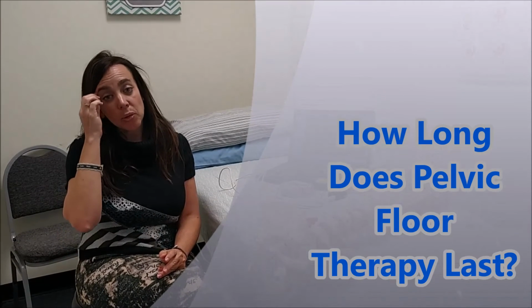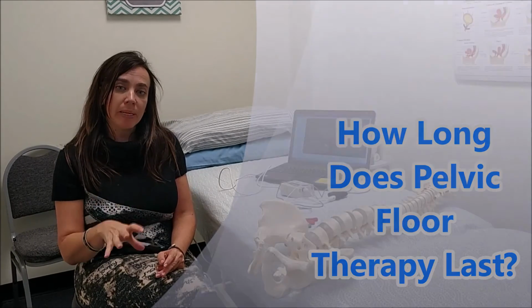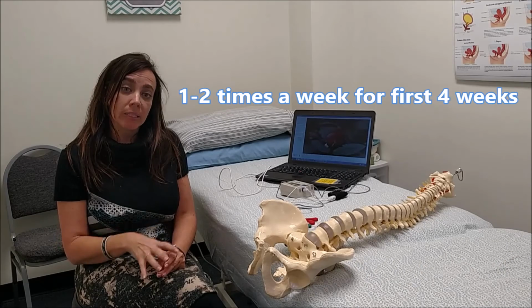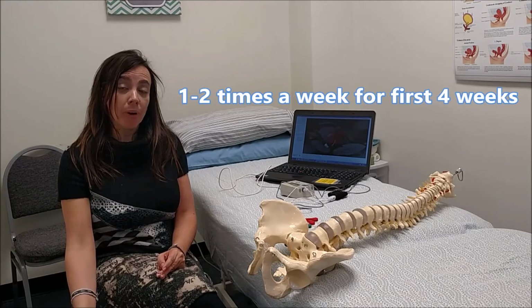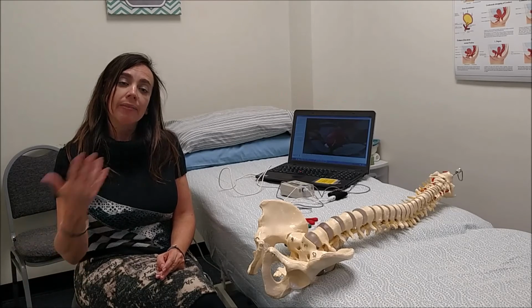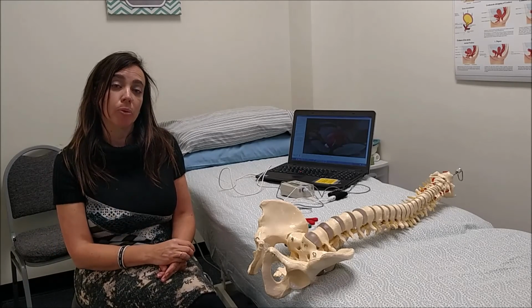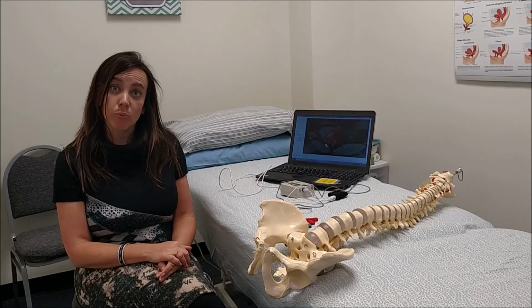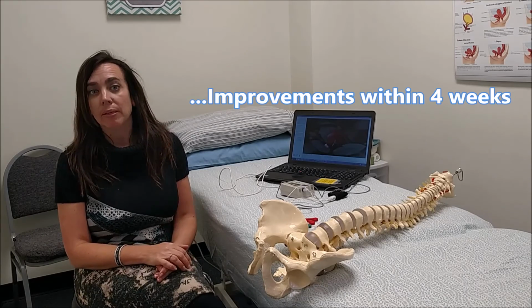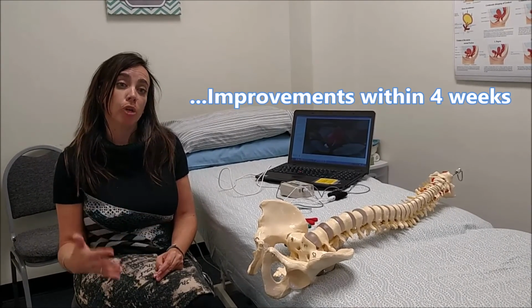Initially, we see a patient 1 to 2 times a week for the first 4 weeks. Once you've been able to show that you can activate the pelvic floor muscle correctly and that you can do it in an upright position and against gravity, then we may follow you every 4 weeks for progression of the exercise program and to check your strength. Normally, people will notice improvements within 4 weeks of treatment. It may take up to 4 to 5 months of doing the exercises before you notice a big difference.